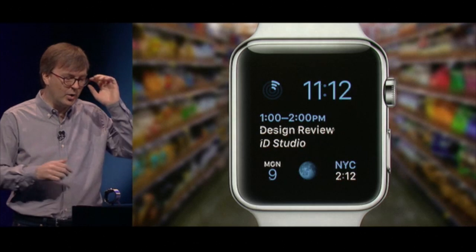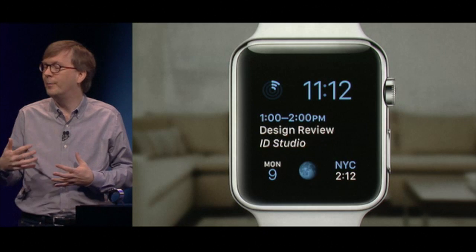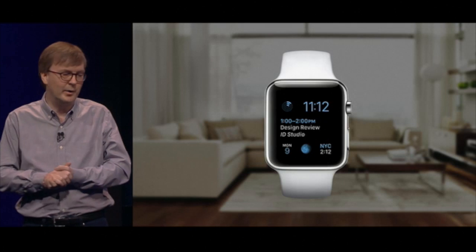Now, when I'm going home, I might want to put my phone down, and I like to be able to walk around my house, and I can still stay in touch with my Apple Watch, and I don't have to have my phone with me all the time.